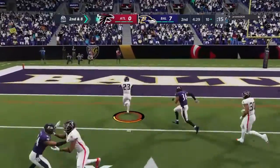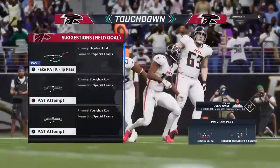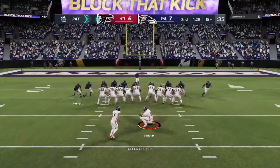Now the first carry for Brian Hill. And he'll take it into the end zone. Touchdown, Atlanta. A 10-yard touchdown run. Now the Falcons are an extra point away from tying the football game.